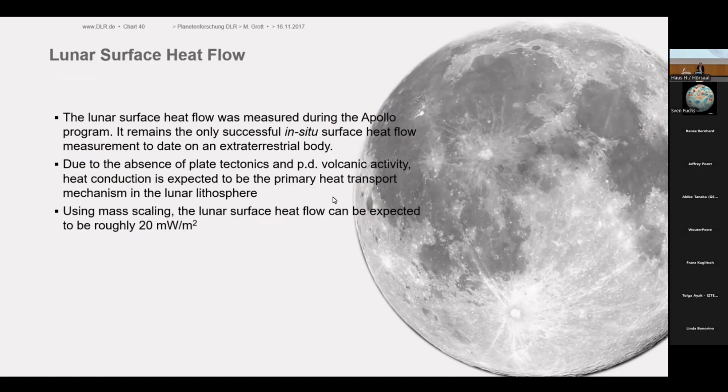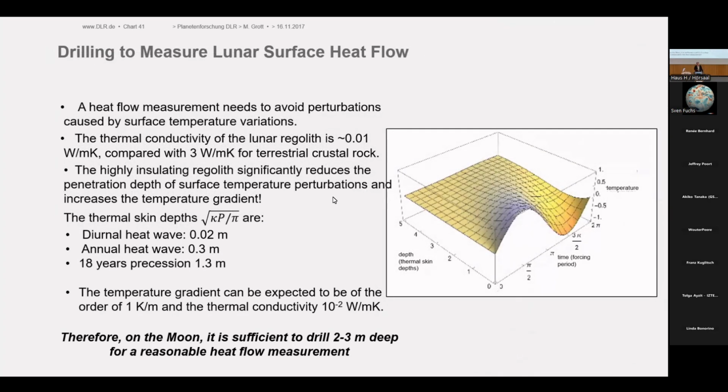Now, of course, when you plan a heat flow measurement, you have some idea how large that heat flow would be. What you do for that is basically a mass scaling. So you take the mass of the moon, and you assume that the heat flow is proportional to the mass of the planet. If you do that, you get roughly 20 milliwatts per meter squared. So that's the value that you start with. But then you need to avoid, as I don't have to tell you, the perturbations of the insolation.